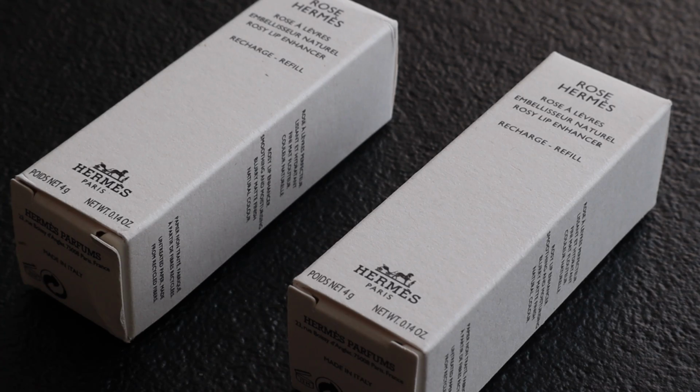And speaking of buying multiples, I did have to pick up a few new refills of my favorite Hermes lip balm. Anytime these come back in stock, I try to pick up a few of them, just because you never know when and if they'll go out of stock and they won't be around.